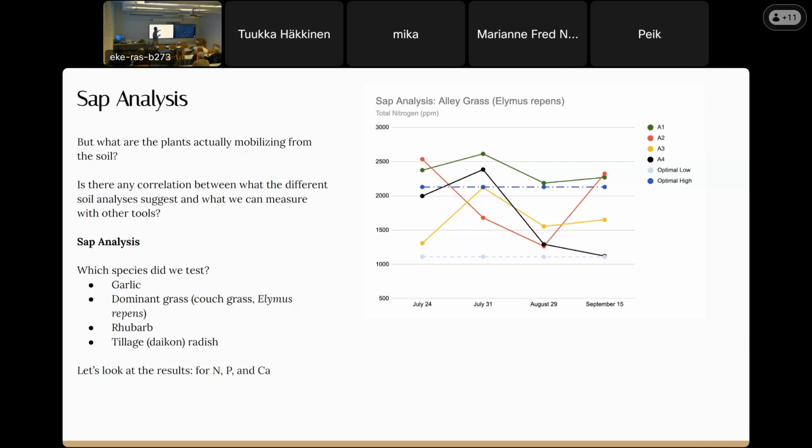Really nice. Then above 2,000. So if you're within this range, they think that's optimum for grass. If you're above, you're in excess. If you're below, then you're deficient.